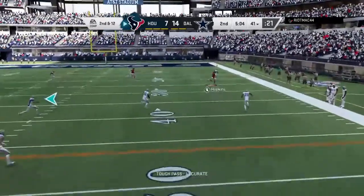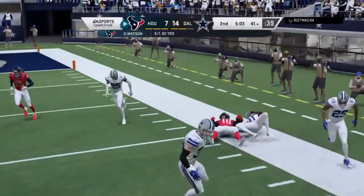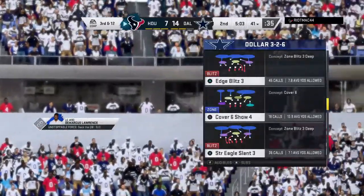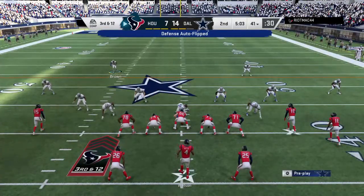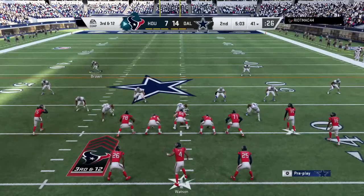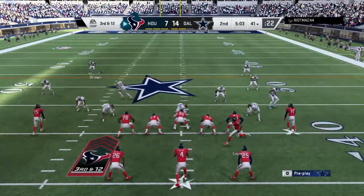Going deep for Hopkins. And I think that one might have been intercepted, but he will be ruled out of bounds. So this will go only as incomplete. But one thing's for sure, when you get a big receiver and you trust him downfield, you're going to give him opportunities to go up and get that 50-50 ball. And he is a darn good big receiver. Unfortunately, that time didn't work out. Nice job defensively.